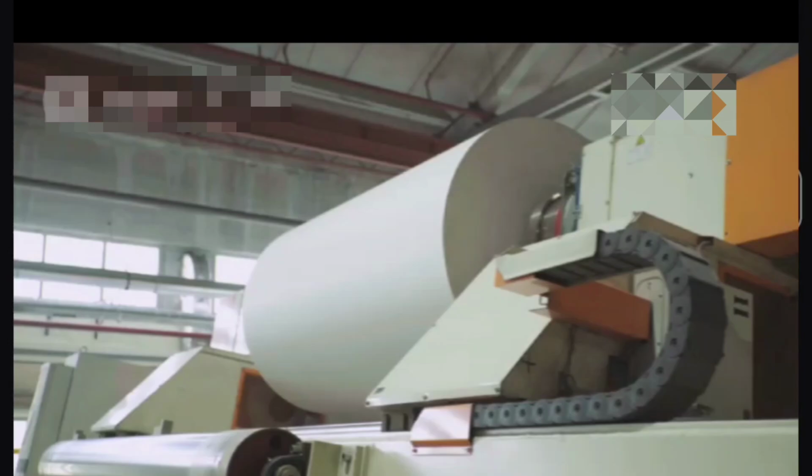It's fascinating to see how this thin, fragile sheet will eventually become the sturdy and soft toilet paper we are familiar with. The transformation is truly remarkable. It's amazing to see how quickly this massive machine transforms the pulp into a long sheet of paper. The speed and efficiency of the process are a testament to the advancements in paper manufacturing technology.